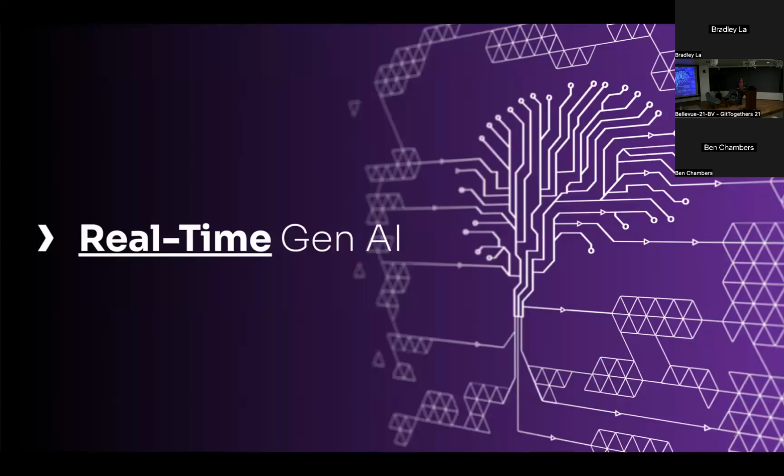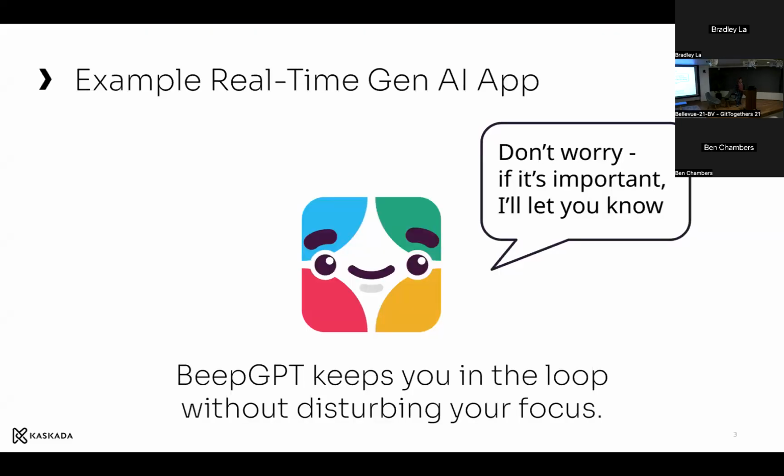And I think this is really cool because most of what we've seen so far has been generative AI that waits until you ask it a question, or waits until you're sitting there waiting for a completion. But what would it look like if that was really watching what you were doing and helping you? And so we built this example app to play around with what real time would look like.